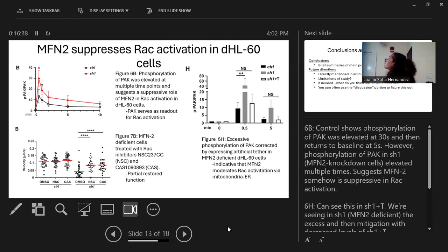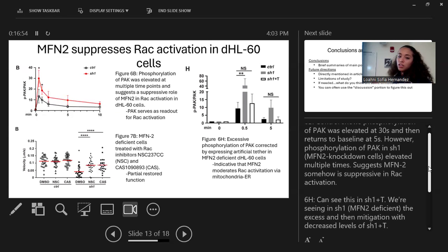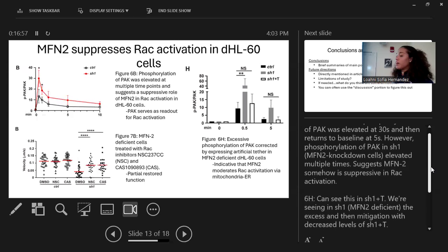We also see that MFN2 suppresses RAC activation in HL60 cells. Here we have figure 6B, showing phosphorylation of PAK. I forget what that stands for, apologies. But essentially it is phosphorylated, and the phosphorylation serves as a readout for RAC activation. By being elevated at multiple time points in comparison to the control, it suggests that there's a suppressive role of MFN2 in RAC activation in HL60 cells.